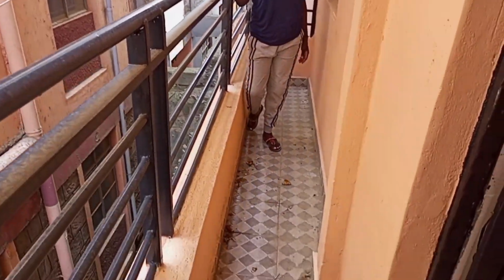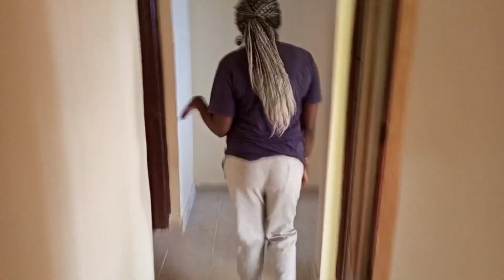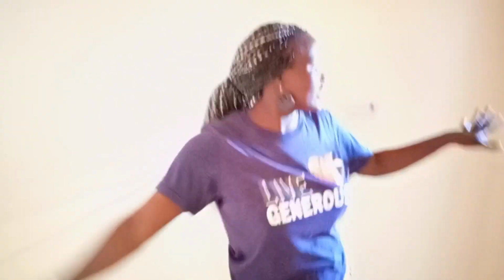So this is your balcony, by the way. It is big, as much as it's a small house. So guys, come, let's move to this other side. This is just like a walkway. So guys, there is this part over here.